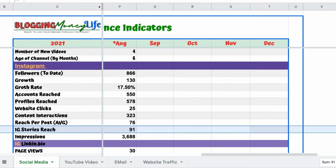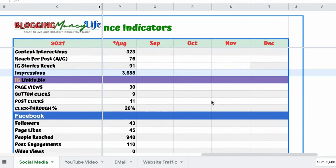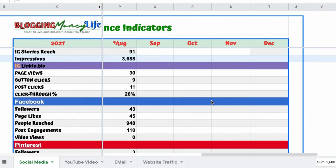IG story, we did one IG story this month and it reached 91 people. Impressions, 3,688 are the potential eyes that Instagram is allowing our post to see for the month. Page views.